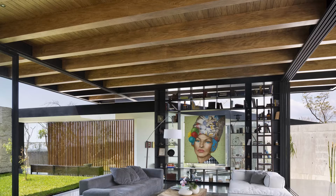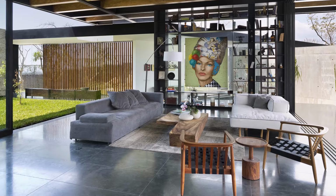Large sliding glass doors open onto a north garden with a sparkling pool and majestic mountains as a backdrop.